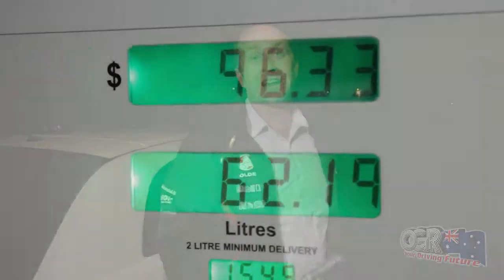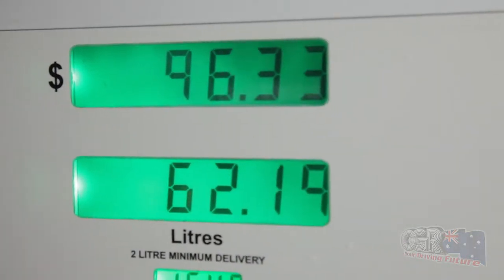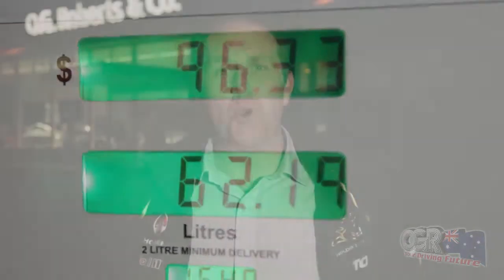It's official. The new VF Commodore. That's the best trip I've ever done to Adelaide and back on one tank of fuel. Large cars, who thought they could be good on fuel? Well, the new VF Commodore has just proven 7.7 litres per 100 kilometres on a trip to Adelaide and back.